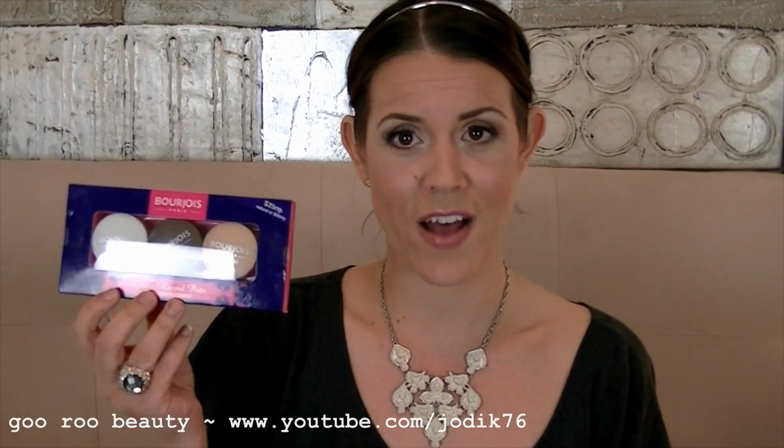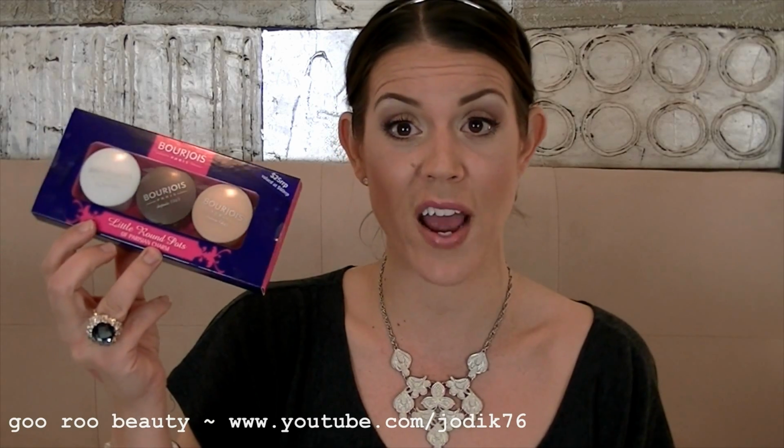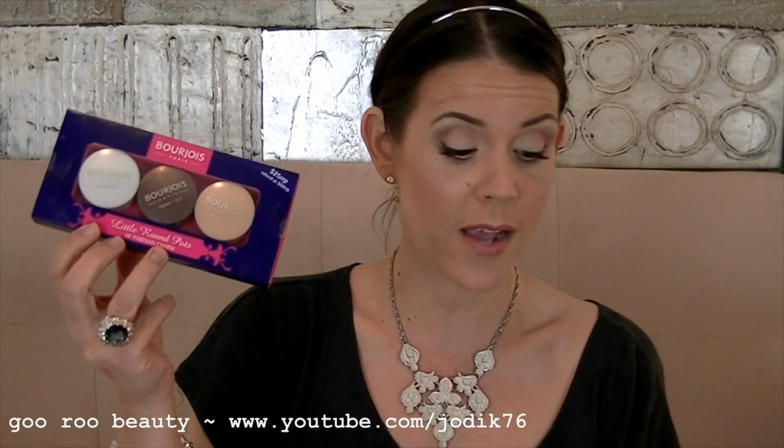Normally they're quite pricey. With this trio, excellent value. I would definitely recommend, if you are curious about Bourjois eyeshadows, to run out and see if you can find those left at Priceline while you've still got that $10 off deal. And then also these trios. This is definitely my favorite pick of the trios, 02 or Baroque.